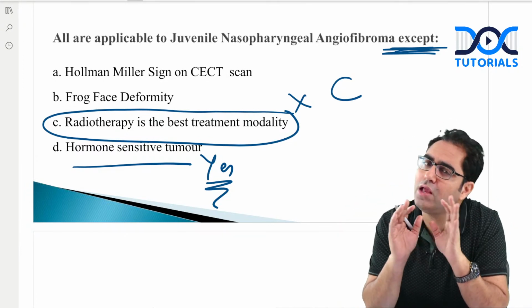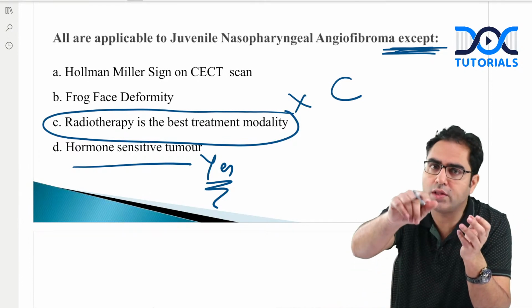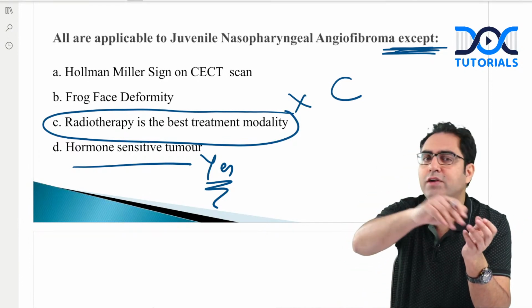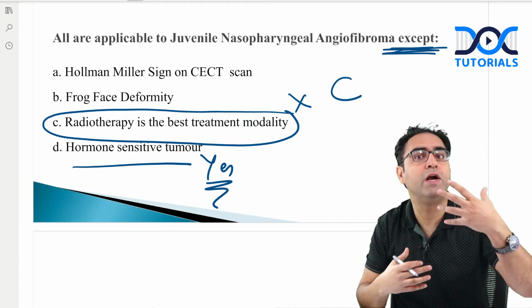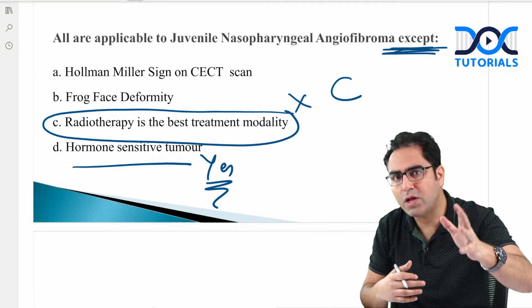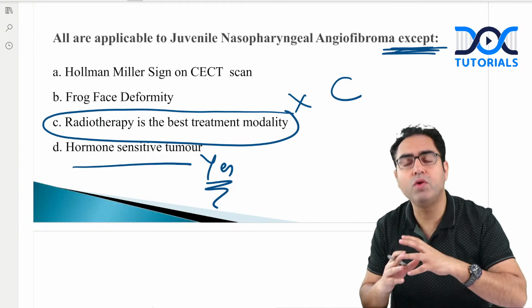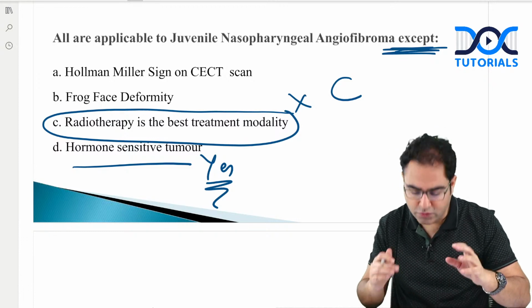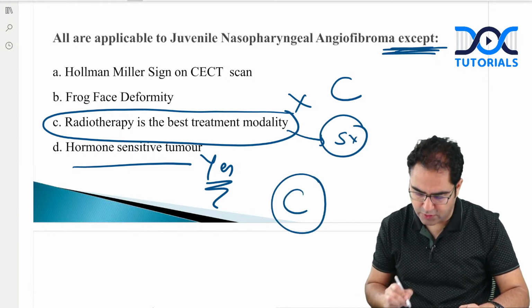But I think in my notes, I never said that angiofibroma treatment is radiotherapy. Yes, I wrote that nasopharyngeal carcinoma treatment is radiotherapy, but I never said that angiofibroma will have radiotherapy as treatment. Will you give radiotherapy for a benign tumor, beta? Try to recall, angiofibroma is a benign tumor. Will you give radiotherapy for a benign tumor? Never. So surgery is the treatment of choice, beta. Am I clear, beta? So C is the answer, beta.